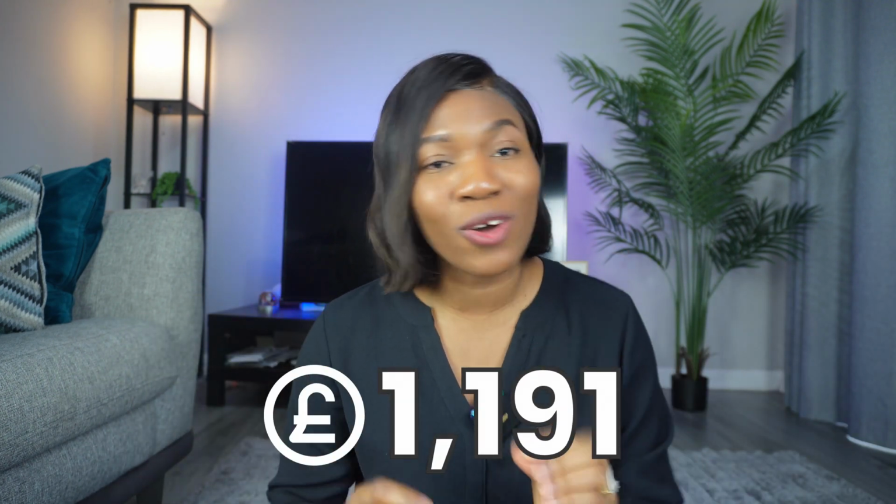So the Innovator Founder visa costs £1,191 per person, and yes, you can also apply with your family, so your spouse and any child you have under 18 years. So I'm just going to read this from the UK government website so I don't have these figures mixed up. So let's see.